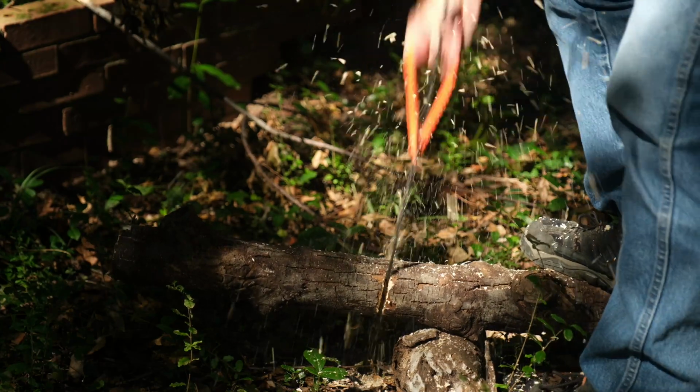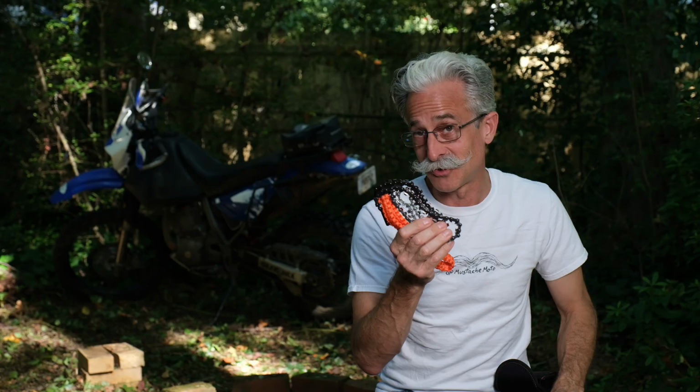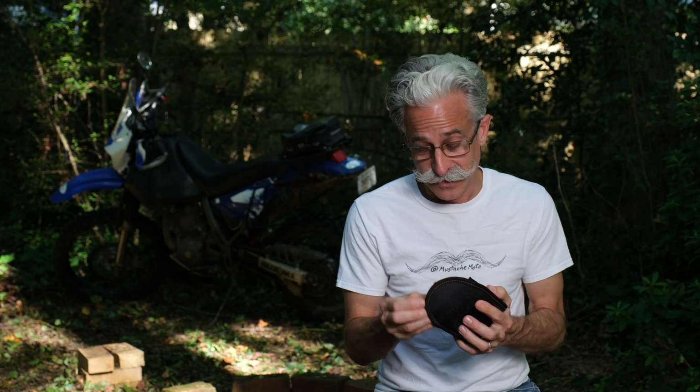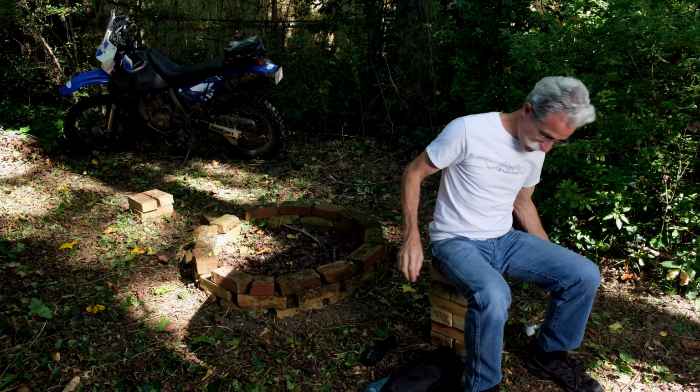If you're way down a trail, and you come to a blockage because a tree's fallen, you could cut it up and move it out of the way with this. Really, really handy. And then of course paracord handles, so if you ever needed that for an emergency, you could pull it apart and use the paracord for something else. So very, very cool saw to have, well worth buying.